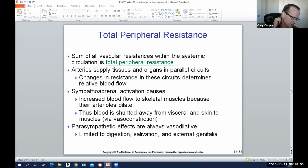One of the big side effects of nicotine that people that smoke or dip or chew get is that nicotine is a very potent vasoconstrictor. So regardless of what's going on in the body, whether you're exercising or sedentary or eating or whatever, overall, you're going to see higher blood pressure and smaller blood vessels because of the effect of nicotine. And so that's just one example of things that can affect that total peripheral resistance.